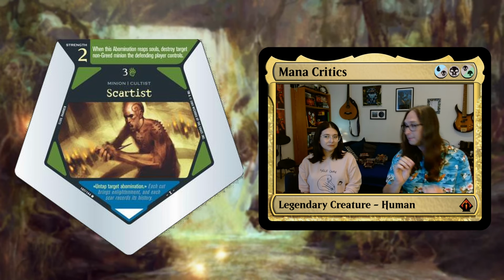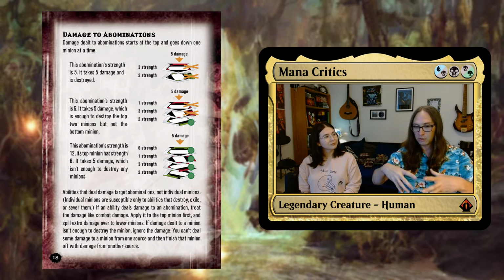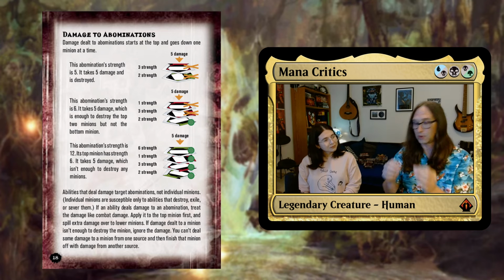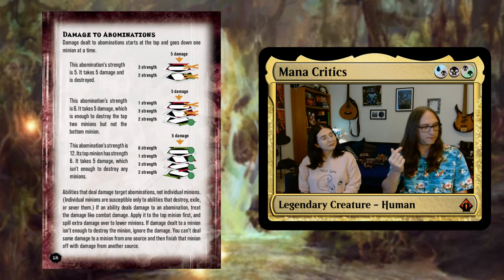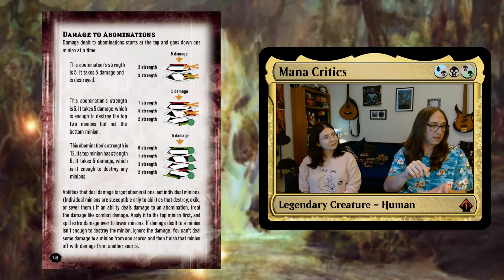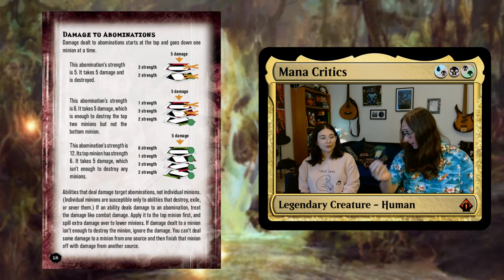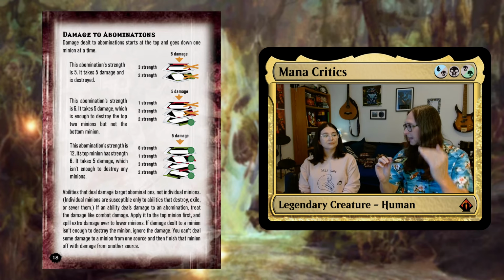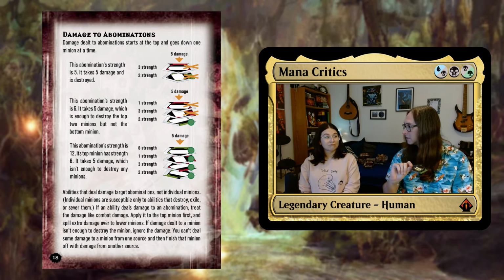But then when they deal damage to each other, rather than caring about the overall power of the entire stack, or rather the strength, it's one number. An abomination has a strength, and it's the sum of the strength of all the minions. And then from the top, if you deal 3 damage to an abomination, you check the strength of that top minion. If it has 1 strength, it's dead. You remove it from the stack, and then you would go and apply damage to the next minion on the stack. And if you don't have enough damage to kill the top thing on the stack, just nothing happens to that abomination. It's fine. Interesting. Okay.